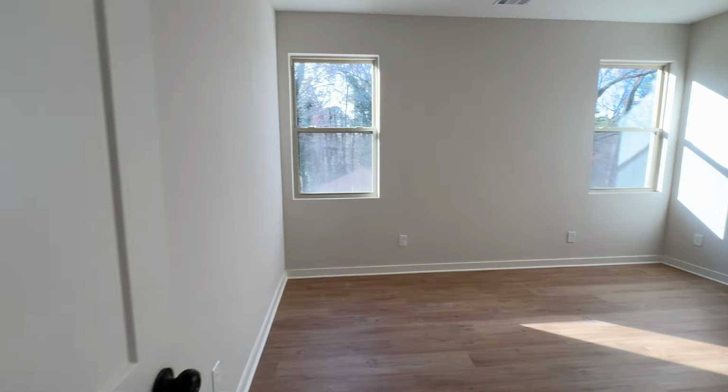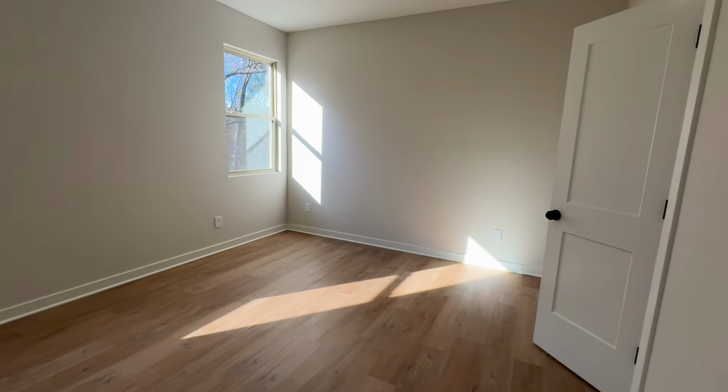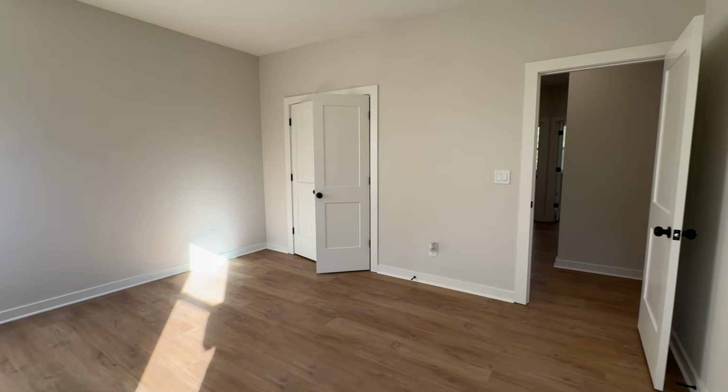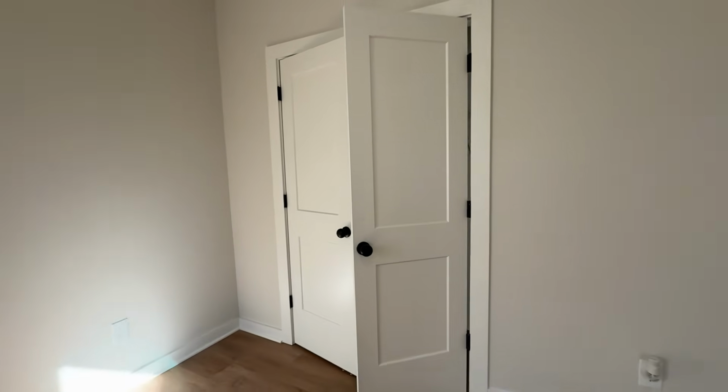Have your 3rd bedroom right here. So this one gets 2 windows. It's a little bit wider. And those 2 windows make a big difference. Let a lot more light in this room. And check out the closet as well. Standard closet.